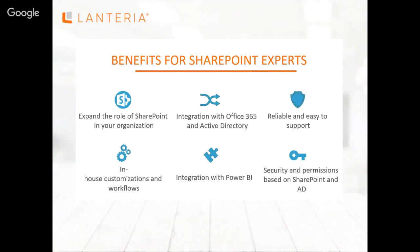So what makes SharePoint so efficient? Here are some reasons IT professionals prefer to build on SharePoint. Number one, infrastructure. SharePoint's role in the organization is expanding as a connected portal for collaboration and information exchange. Number two, integration with Office 365. Using an Active Directory, or sometimes called AD, integration between SharePoint and Office 365 provides a single sign-on experience for your end users while providing a unified platform for IT to manage. Number three, support. SharePoint is very reliable, highly customizable, and very easy to support.